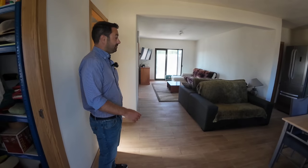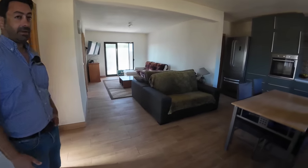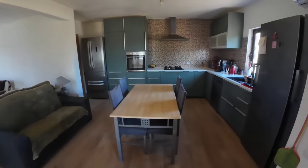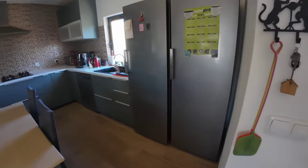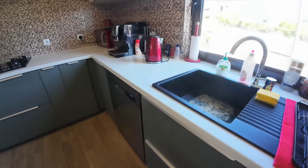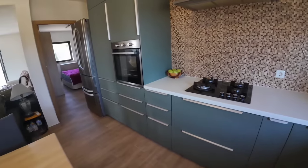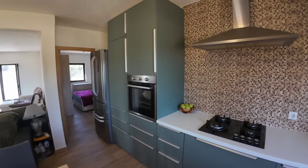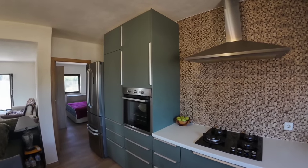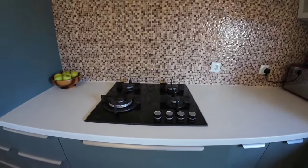And we are in a lounge. Living area, dining area, kitchen area, all in an open space. I'm going to focus on this kitchen because it's really top notch. It's very modern and very smart. It's beautiful. You don't see that many kitchens like this in Portugal. It's a recent one, very good quality.